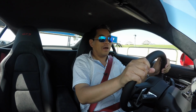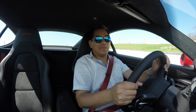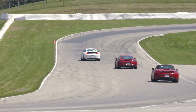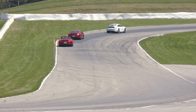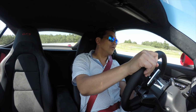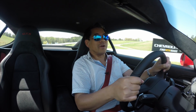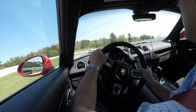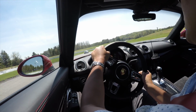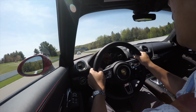Okay, autocross was fun for this Cayman GTS, but how's it do on the big track? So we're gonna start off with this, kind of work our way up to the big guys. It feels nice to stretch its legs. Very well balanced. The power is very, very linear, easy to use. This has a 2.5 liter 4-cylinder turbo, 365 horsepower. The GTS has a limited slip diff and torque vectoring.